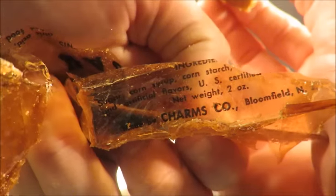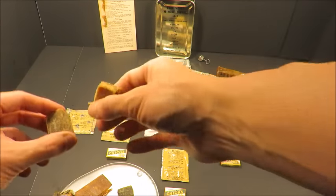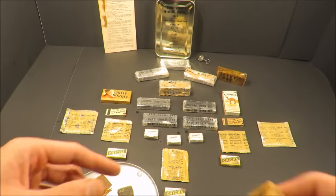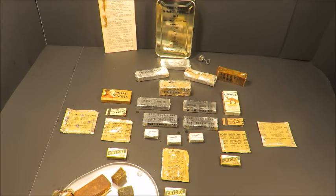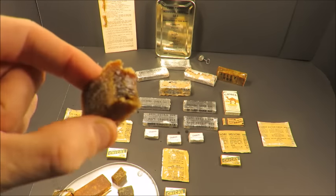Okay. Hey, it was packed by Charms Company, Bloomfield, New Jersey. And those artificial colors and flavors, you know. It's gotta be healthy. Alright, so, guessing lemon, I can't guess, probably orange. Alright. Oh, that just smells foul. Well, all that lemon, I'll live. Yeah, well, gotta carry on.